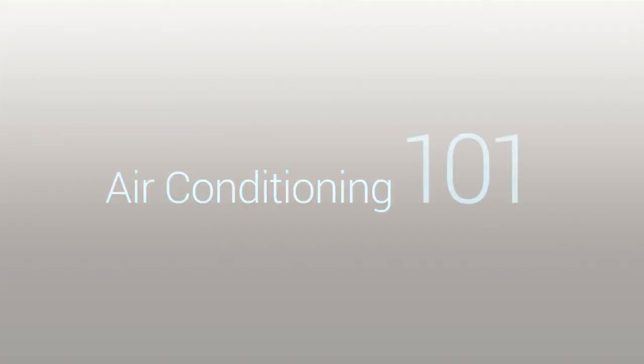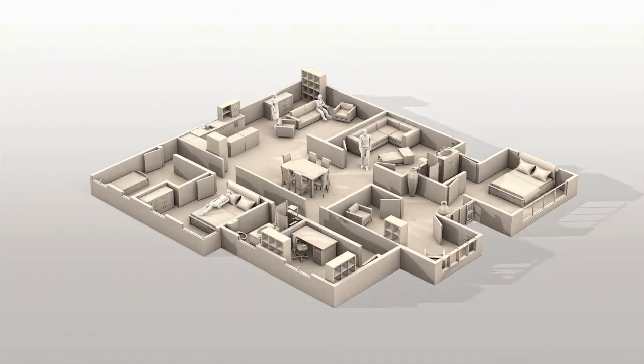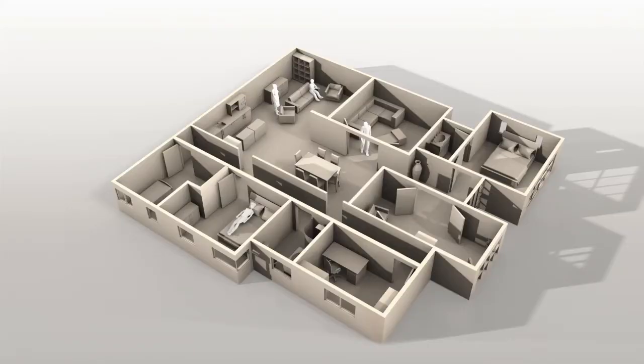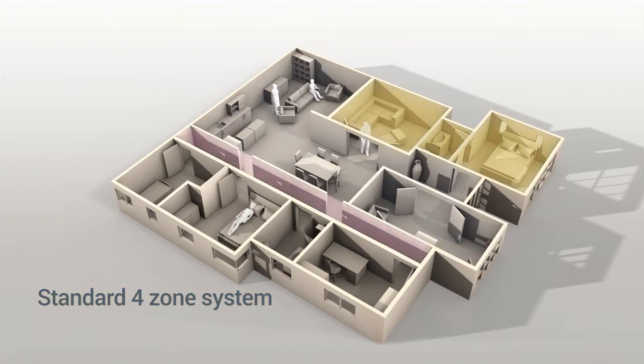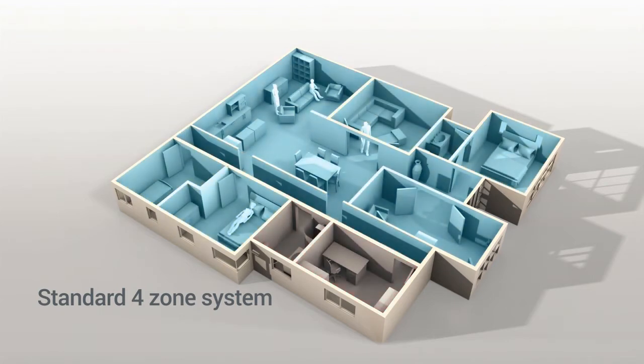Here's what you need to know about air conditioning before you choose a system. The average house has 10 rooms, yet the average household has around 4 people. This means only 3 or 4 rooms are being used at any time. So why run the aircon in the whole house? With a standard 4 or 5 zone system, you might not have a choice, as a zone can combine multiple rooms. You may be using only 3 rooms, but you'll be paying to cool or heat 7.